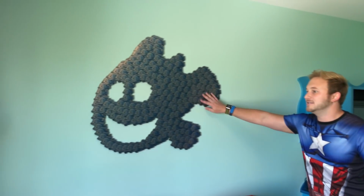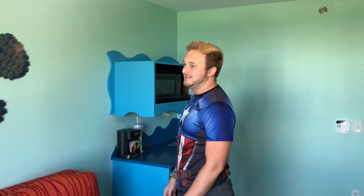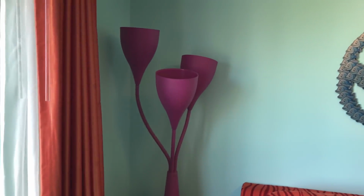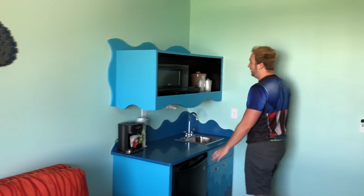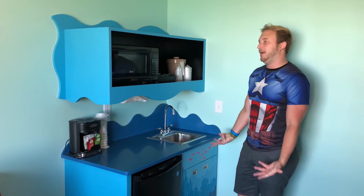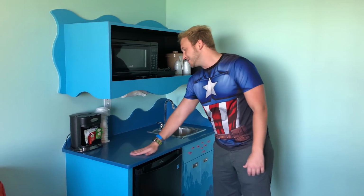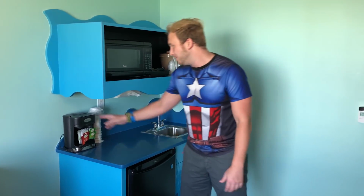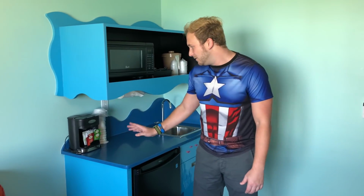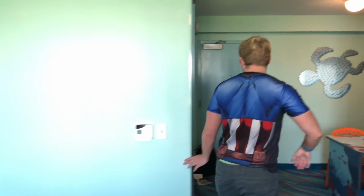We got the nice touches of those schoolfish that make shapes and stuff, and kind of anemone, coral looking lamps. So that's really nice and convenient. This is the family suite, so I guess it's a kitchenette. There's not really anywhere to cook, because this isn't a stove, so I don't know if that counts, but there is a microwave and a mini fridge and a coffee and tea machine.